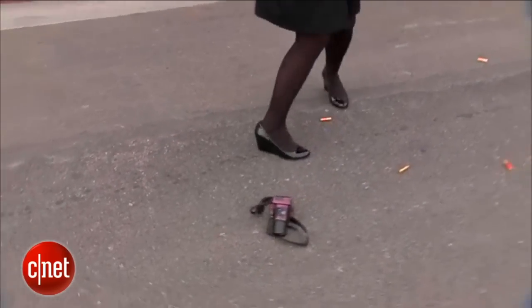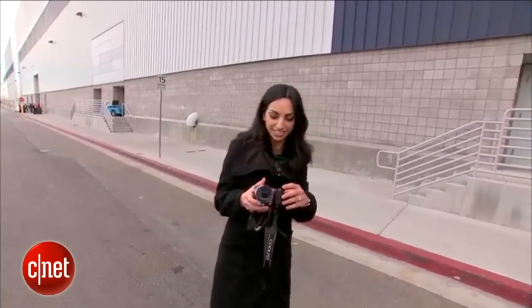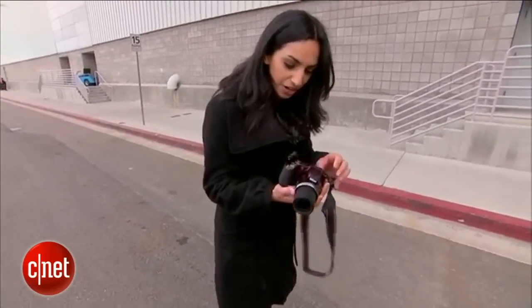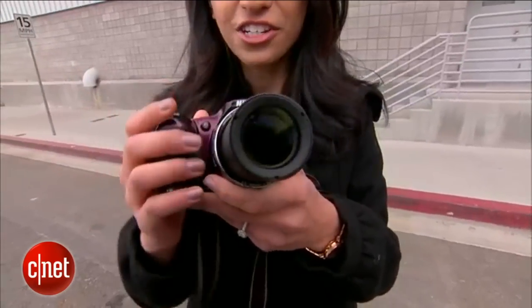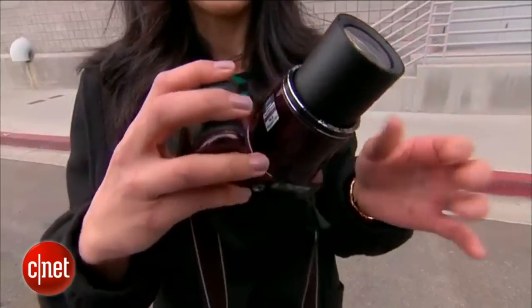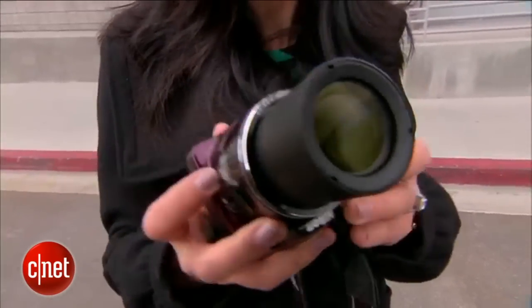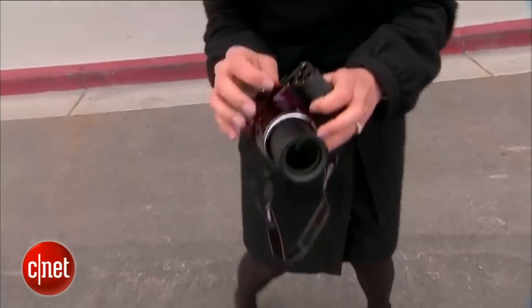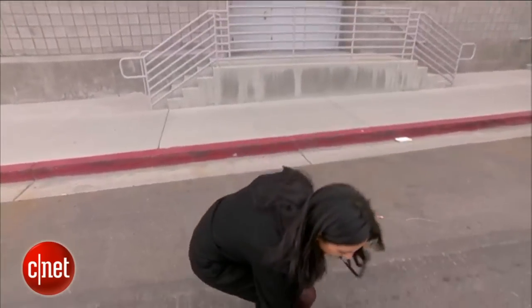Okay. Well, one thing's for sure. We don't have batteries in here anymore. Wow! Oh, my gosh, you guys, look at this. First, I want you to notice how there's not much physical damage here. The camera is pretty much intact. You know what? Let's see what would happen if I collected these poor lost batteries and put them in here.